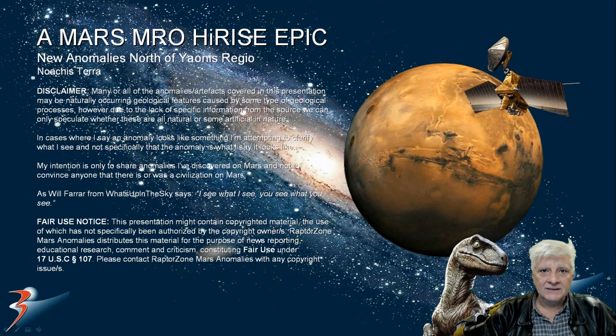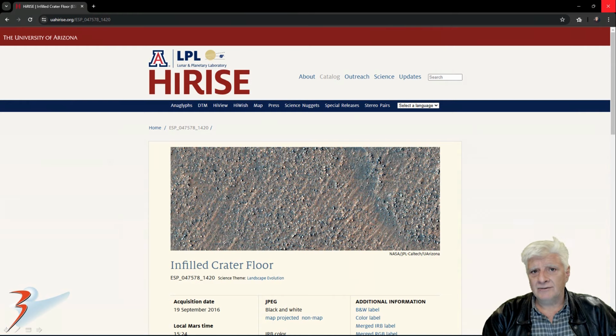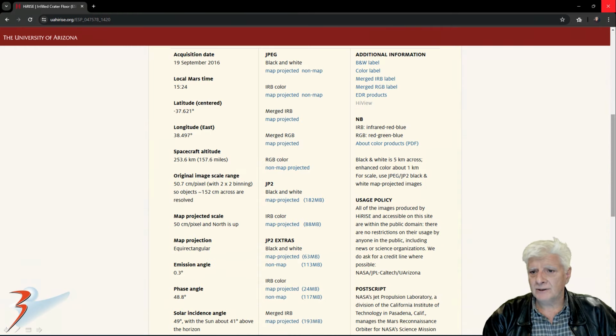We're looking at a new site with new anomalies north of a region called Yaonis Regio. This is in the top right hand part of a region called Noachis Terra, located in the southern mid-latitudes of Mars. The high-rise photograph is called Infilled Crater Floor. This was acquired on the 19th of September 2016 at a resolution of 50.7 centimeters per pixel.